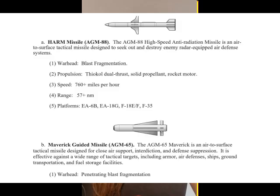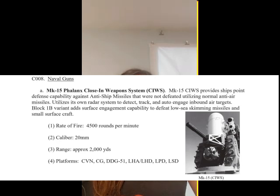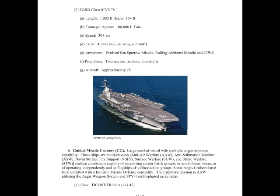For the missiles, is it an air-to-air missile? Is it air-to-ground? Is it subsonic, supersonic, beyond visual range? Which platforms carry it and what are its mission areas? For the naval guns, you need to know what they're carried on and how many rounds per minute. For the platforms, you need to know what area of warfare the platform is used, its propulsion, the various classes, and the armament.